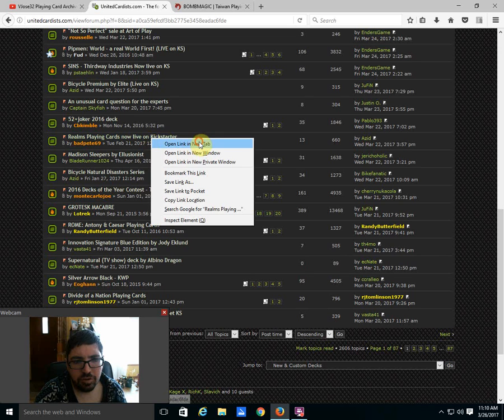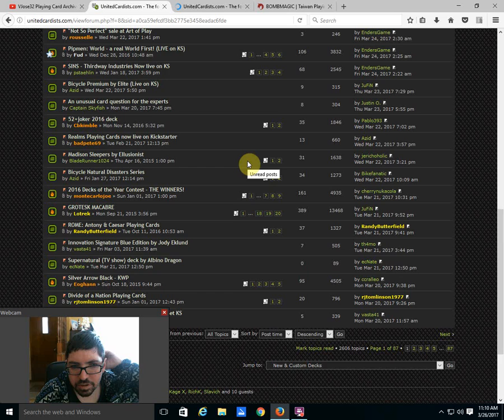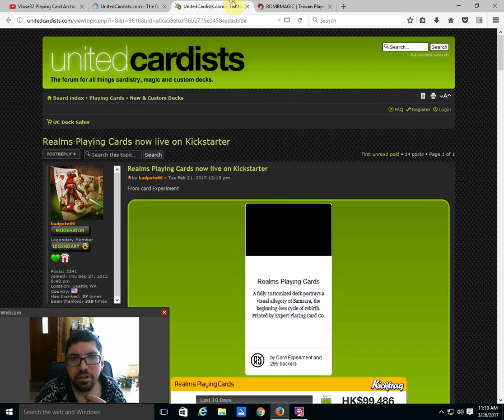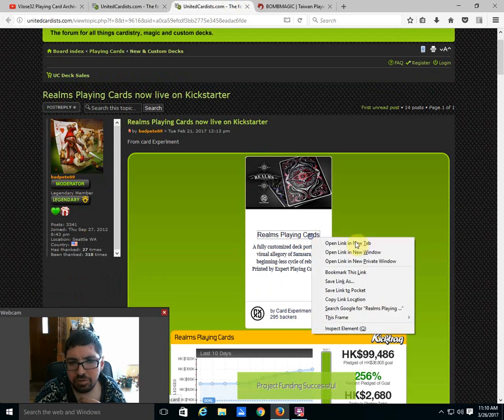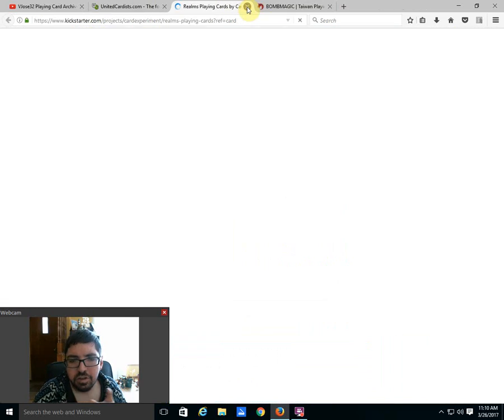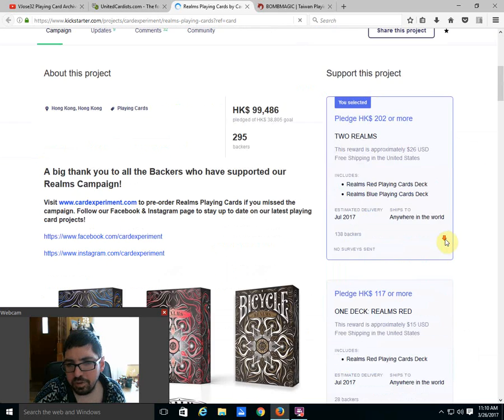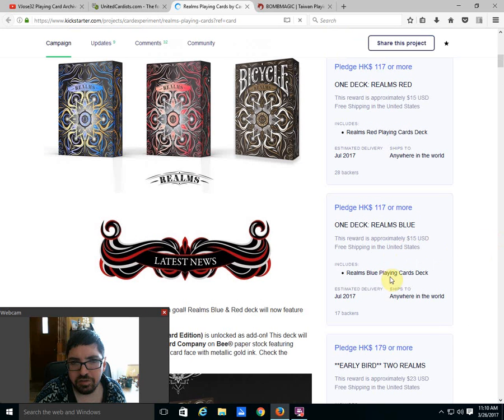Oh, this one must have ended already. This one, the Realms playing cards, was on Kickstarter. They added a new black Bicycle branded deck. Unfortunately, the project has ended, but it's pretty nice, as you can see, and I do like the Bicycle branding. Kind of wish they were all Bicycle branded.